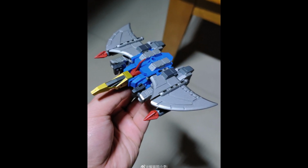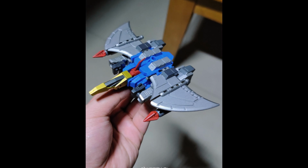Here's the alt mode to the swoop. I like that swoop. It's interesting how the wings look. This just looks different. It's got a whole different aesthetic. They do go for a stylized look, but it still feels classic enough to make me happy.